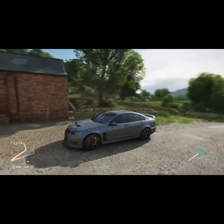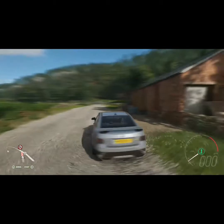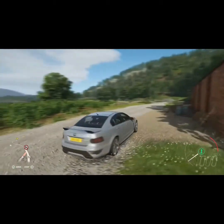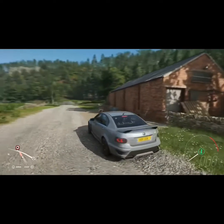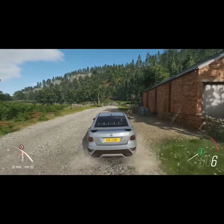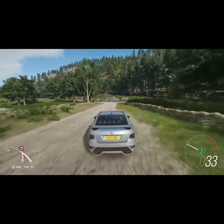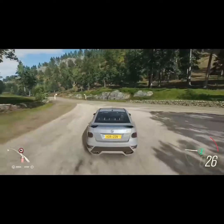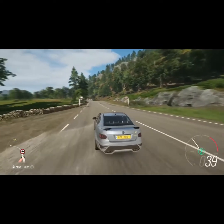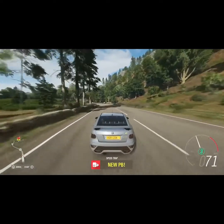So this is the HSV GTS 2011. Really cool car. It's got 436 brake horsepower, a 6.2 litre V8, and 0 to 60 in just under 5 seconds, at 4.9. So this was built using the 4th generation Commodore, and it's kind of known as the E Series 3 HSV. There's a really awesome and kind of simple Aussie nature about this. Really simple chassis, but a bucket load of power. It's really, really cool.